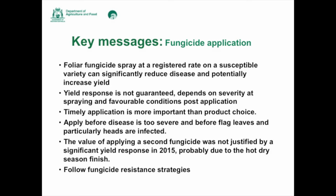In 2 out of the 6 trials that we had, 2 of them did not give a yield response. So it really depends on the severity of the disease that's spraying and whether there are favourable weather conditions after application as to whether you'll get a profitable response from a fungicide application. Time the application is more important than product choice. If you use any of the products that are registered, you should get a good response.